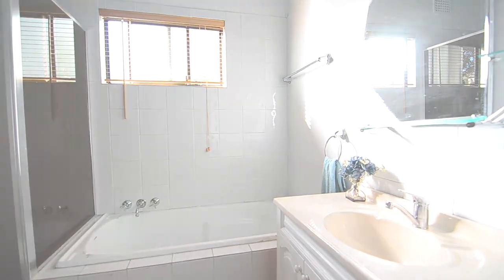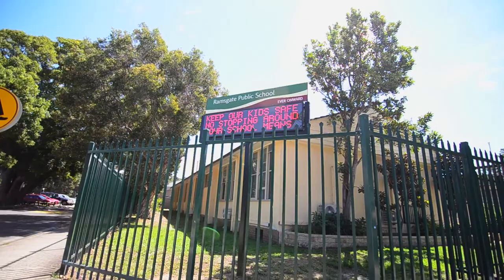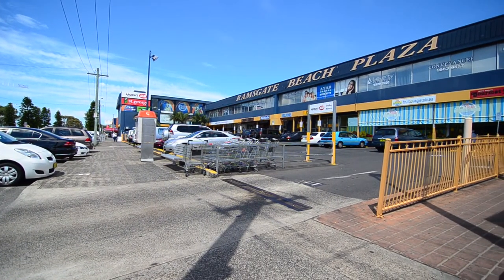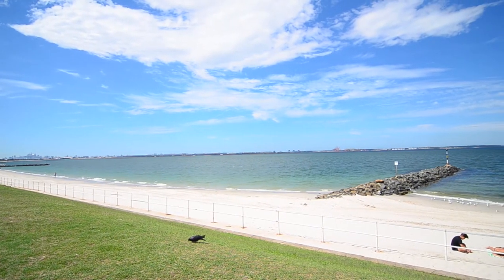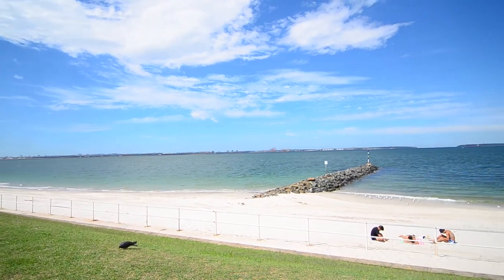It is close to all amenities with lifestyle options at your doorstep, with local cafes, schools, shopping centres, public transport and the beach all within walking distance. This central location of the home will be sure to impress.